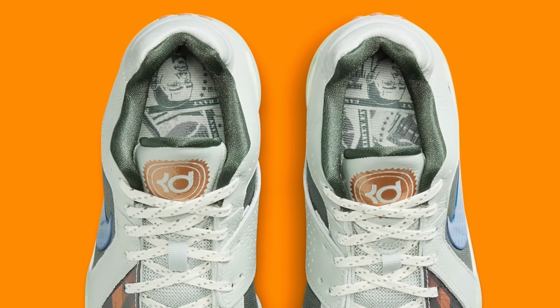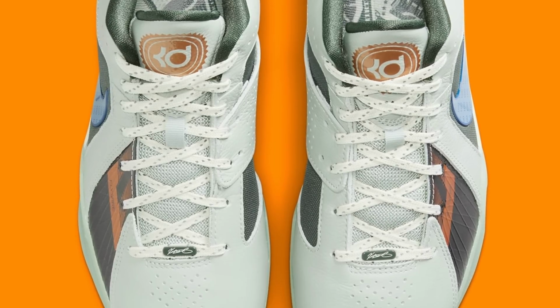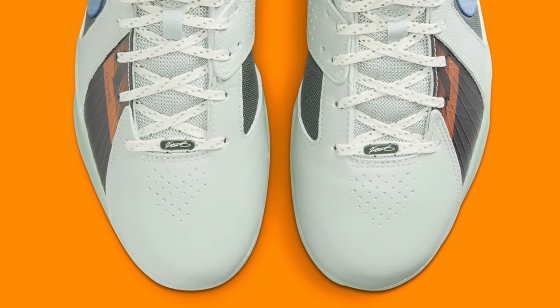And while we've already started to see retros of basketball sneakers from LeBron and Kobe, we have yet to see any from KD, and it seems like this might be the first one that they're re-releasing, or at least the first that I can think of. It's very possible that they dropped one already and then I completely forgot, but I don't think I did. Let me know in the comment section down below.